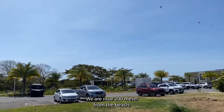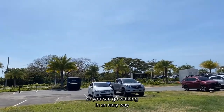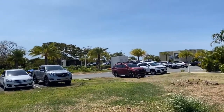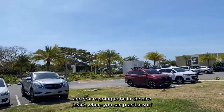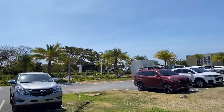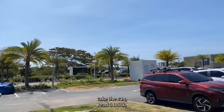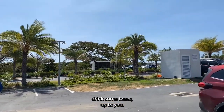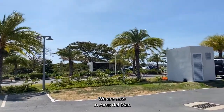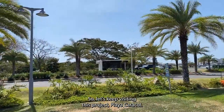We are now near the beach, so you can walk easily to the beach. It's just 200 meters, and you're gonna be at a nice beach where you can practice surf or just sit there, take the sun, read a book, drink some beers, up to you. We are now in Aires del Mar, so let's keep visiting this project, Playa Caracol.